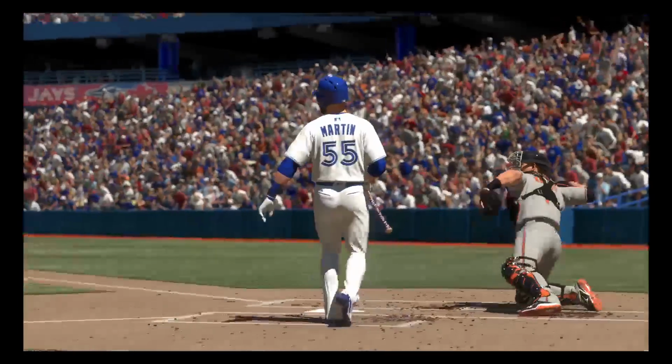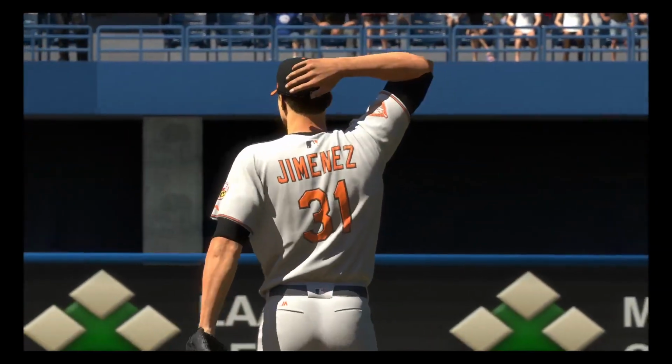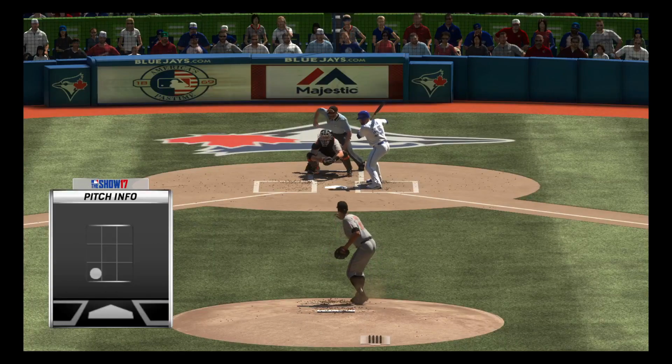And here's a slider. Strike 3 called, and that'll be the first out of the inning. That's what you call clipping the outside corner. Great movement on that slider, and it completely locked up the hitter. Didn't fool the umpire, though.